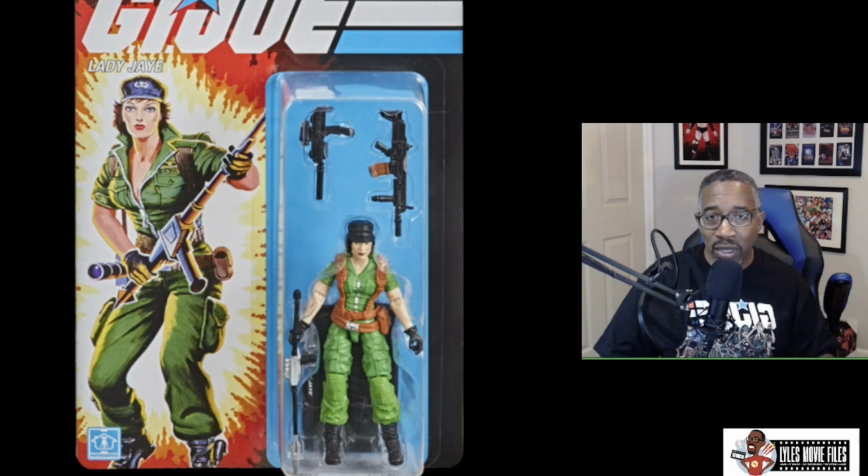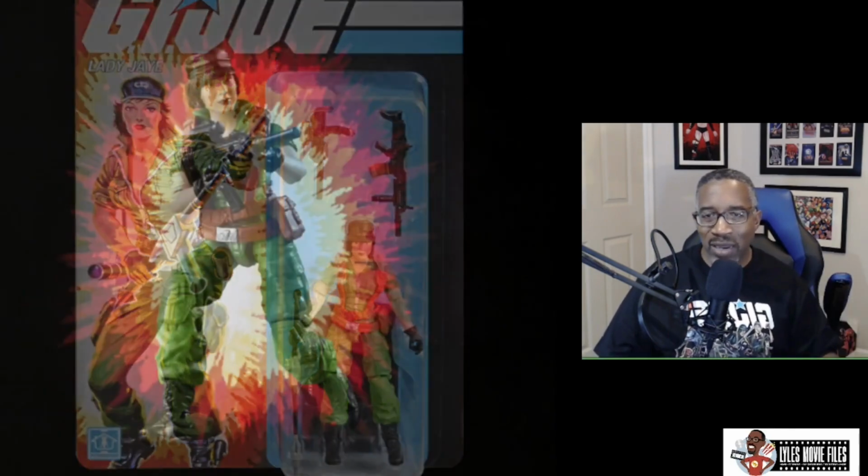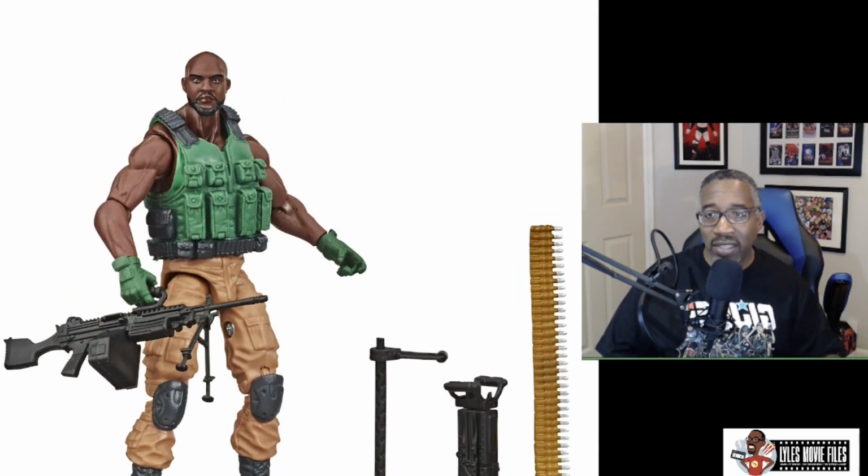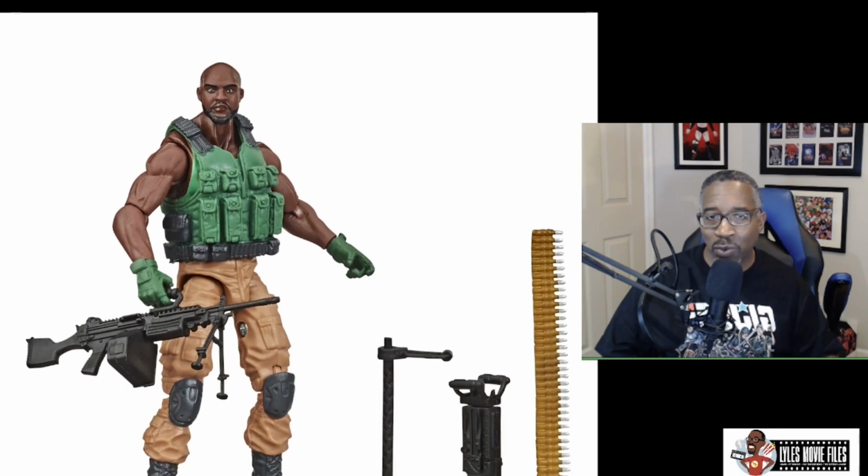Okay, if you do this with 3/4 retro figures, I'm on board. That wasn't always the case though. And so it was this issue of, are we going to get a good figure like Lady J or more like Duke? So then we had Roadblock, and Roadblock really answered the question for me. It was like, okay, if this is what we're getting, I'm not down for this retro line.